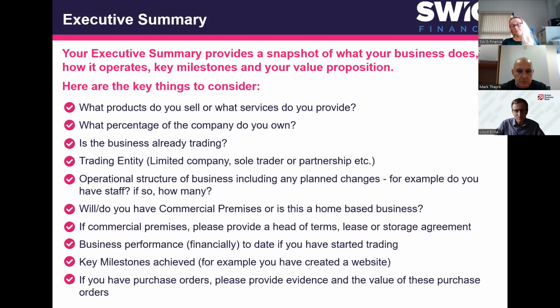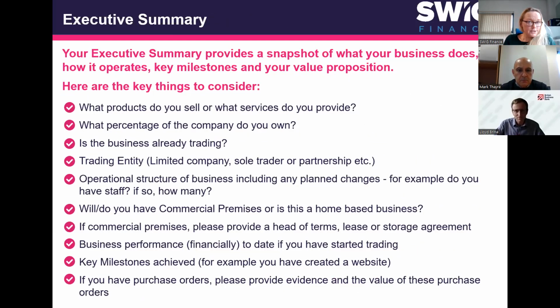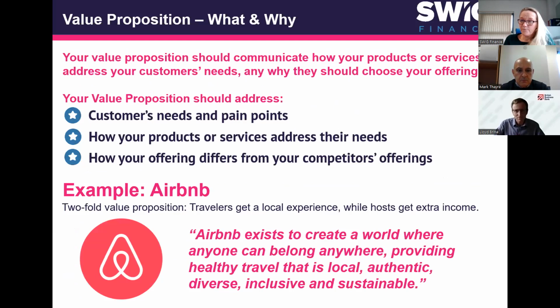And use the box as an opportunity to explain what products and services you sell, and a little bit about why you've decided to go into business, why you've decided to do whatever trade it is that you've decided to do. So what do you bring with you? And if you've got any purchase orders in place, so pre-orders, etc., and the value that these will bring. Okay. So moving on to the value proposition.